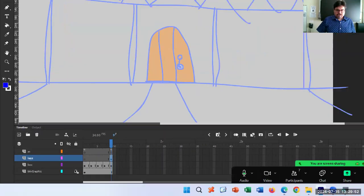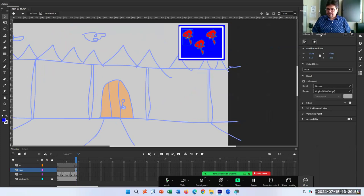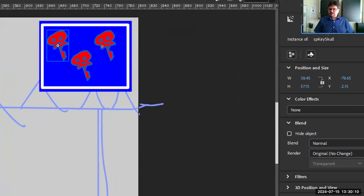So on the layer with my keys, on each of these, I need an instance name. So very easily, I'll just call this key one, key two. We had keys on that other level with the randomly generated keys. I guess it might be slightly better here. I don't know. Yeah, we'll do inventory key one because this is in our inventory box. Inventory key one. Inventory key two. Key three. Names.